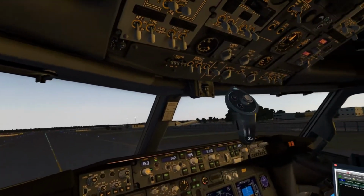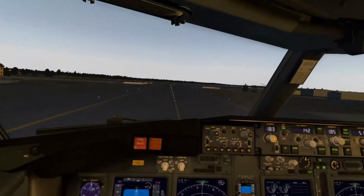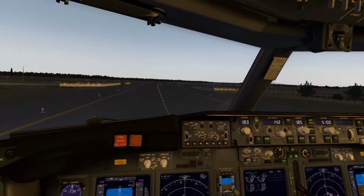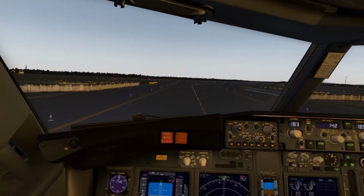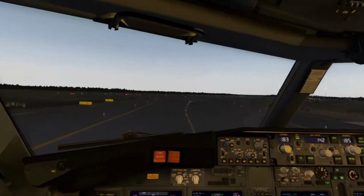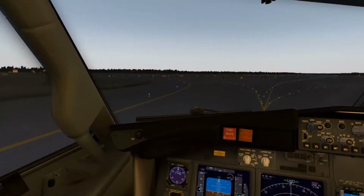Basically, the clouds look to have cleared, so we can actually just take the latest. Echo, Sierra Alpha, airport information India, 1720 Zulu, weather, wind 173 at 4, visibility 10,000, sky clear, temperature 12, dew point 12, QNH 1007, advise on initial contact you have information India. So no rain on departure, it's suddenly clearing up, it's all good.